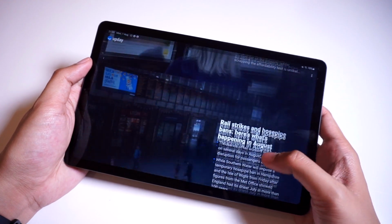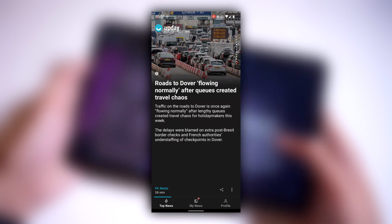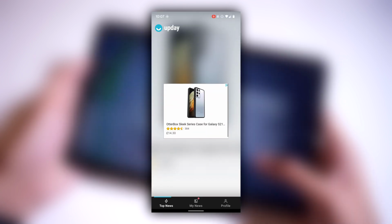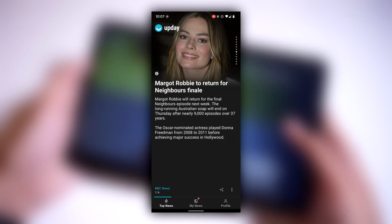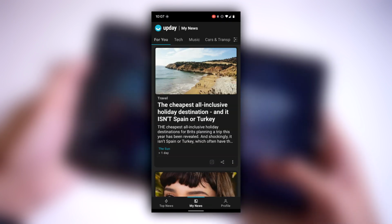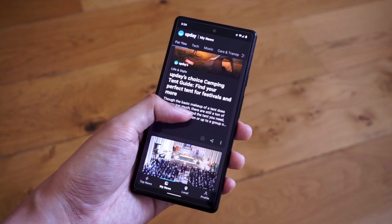Opening the app, you're greeted by the main feed, which consists of two main categories, which are Top News and My News. Top News contains all the current and major news topics, which are curated by in-house editorial teams. This consists of more than 40 must-read articles that are selected daily. And since the editors write short summaries of the linked articles, you get a super fast overview of the most important news of the day.